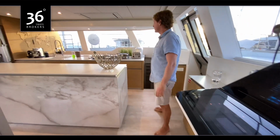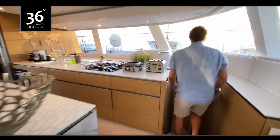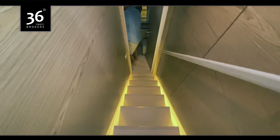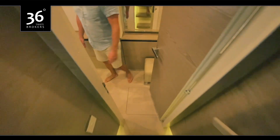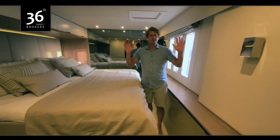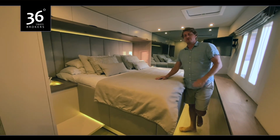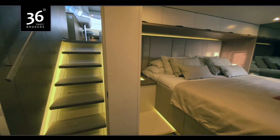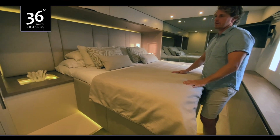Moving along, we are now going to head to the master cabin. So this master cabin actually covers pretty much 2/3 of the porthole. So it extends all the way to the bow of the boat and pretty much to the crew cabin at the stern of the porthole.